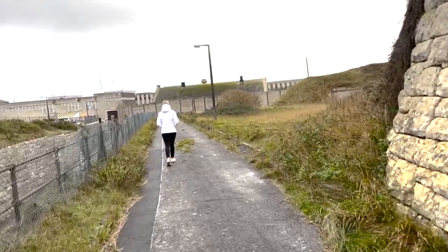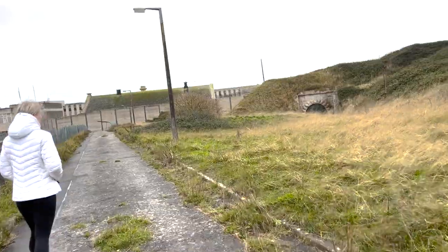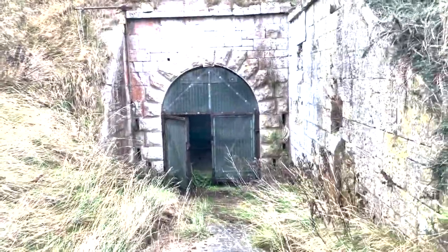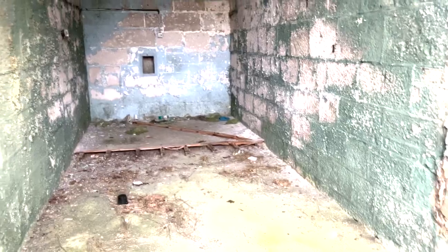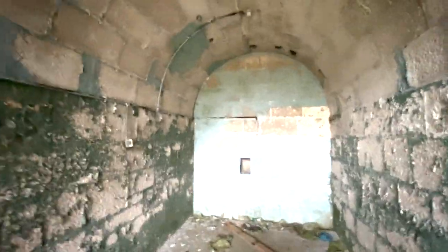I don't know if you guys can hear me or not, but oh yes, Lexi's just hit the jackpot. Look at that. So it's open to me. It's completely hollowed out. This is mad. So I definitely reckon that used to go that way. Definitely some type of shelter or something.